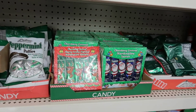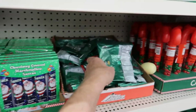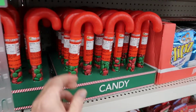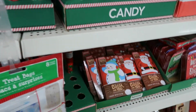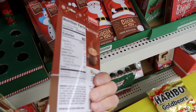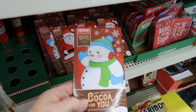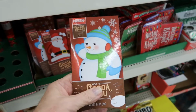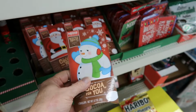Christmas candies. I never cared for those marshmallow chocolates. But these are really good. And some knockoff M&Ms. Not real M&Ms. Cocoa, hot cocoa. That's Nestle's brand. I don't know. $1 for hot cocoa is a little pricey. But it's kind of a cute package. You know, you could put this on the outside of a Christmas gift, tie it on with a ribbon, that'd be cute.